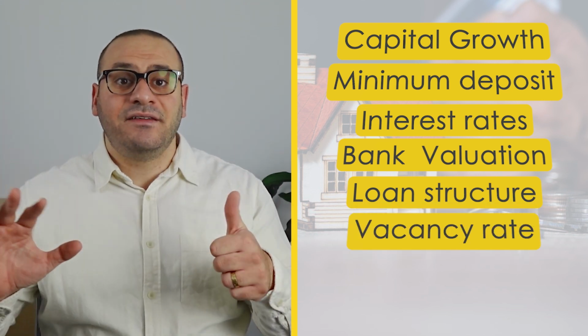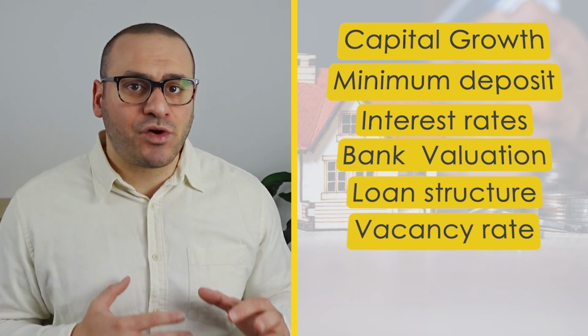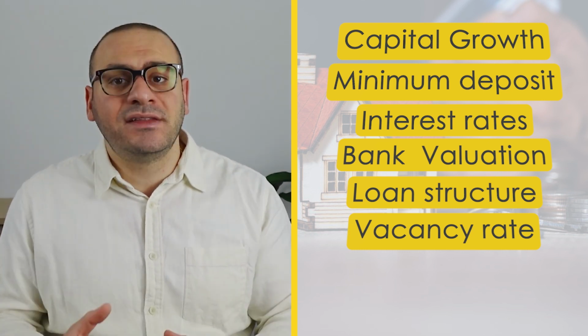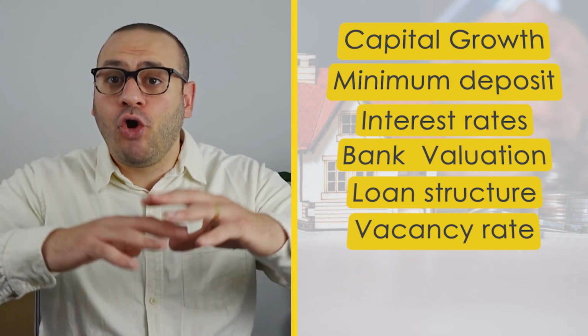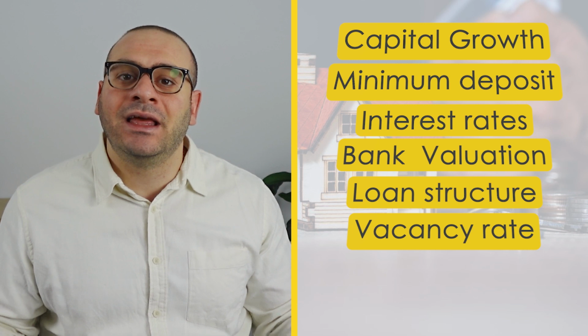Fact number 6, vacancy rate. Not many people talk about this, but upon completing an NDIS property, you need to enroll and certify your property with NDIS. This takes about a month. Then you need to find tenants to occupy your property, and this could take anywhere from 2 to 3 months, all while paying a full mortgage on your property, and that obviously will affect your cash flow.